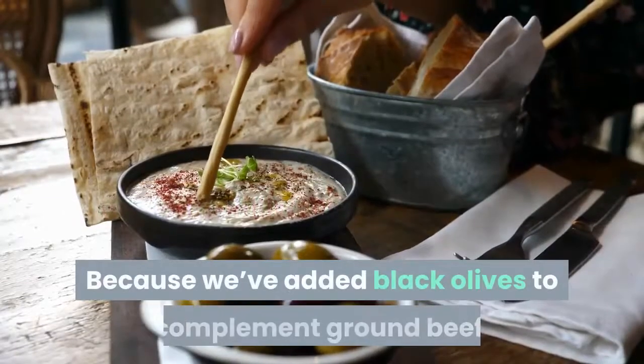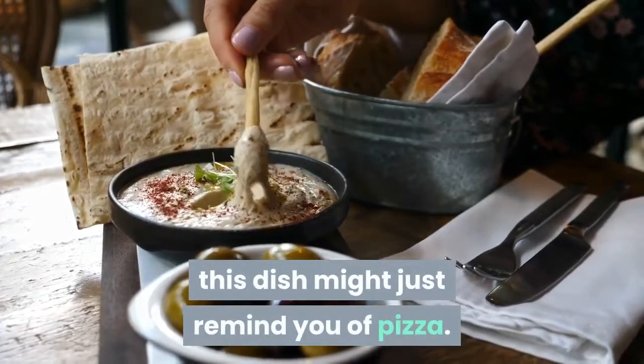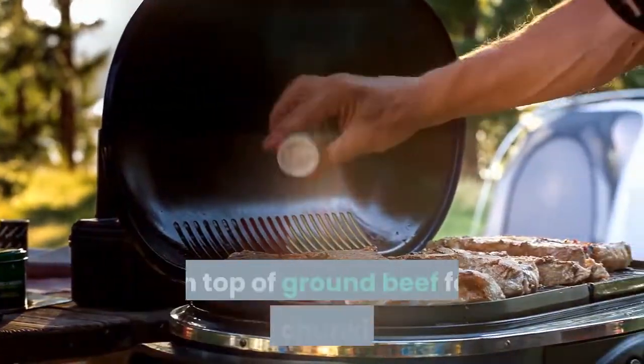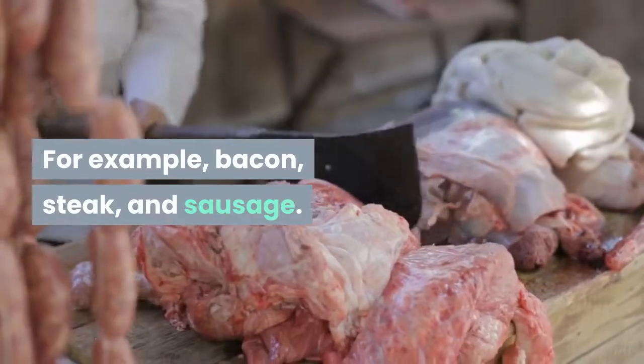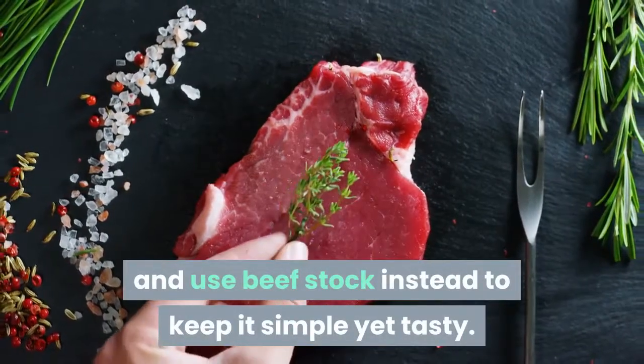Because we've added black olives to complement ground beef, this dish might just remind you of pizza. Some people would prefer various kinds of meat on top of ground beef for extra chunkiness, for example, bacon, steak, and sausage. You can leave them out and use beef stock instead to keep it simple yet tasty.